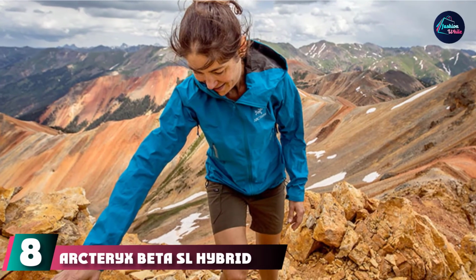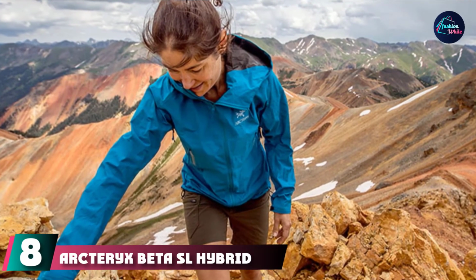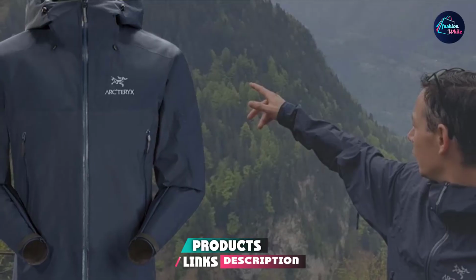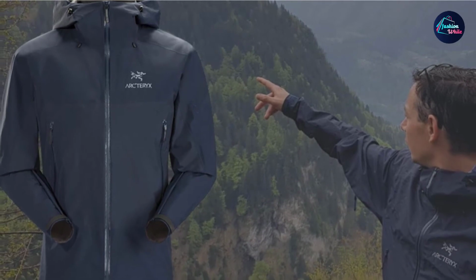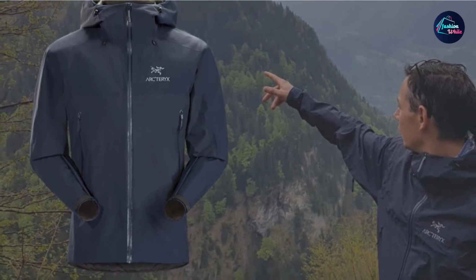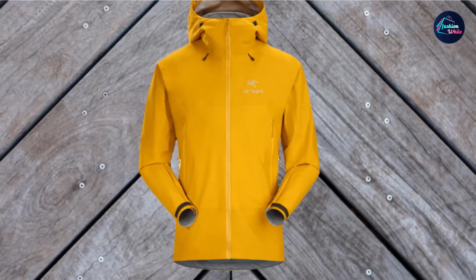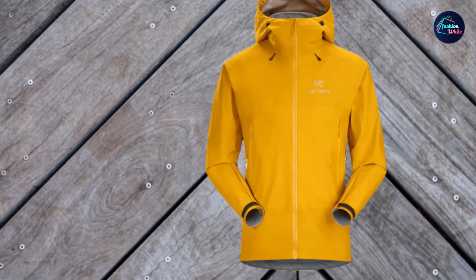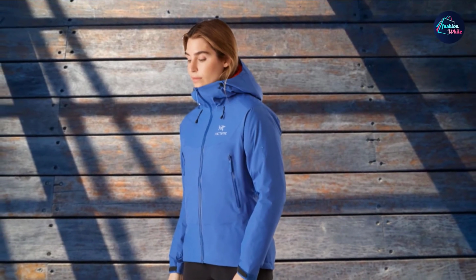The number 8 position is held by the Arcteryx Beta SL Hybrid. The Arcteryx Beta SL Hybrid rain jacket differs from the other rain jackets on this list by being a two-layer jacket. This does, however, not mean that the Arcteryx jacket is inferior in quality, as it is made of Gore-Tex Pack Light Plus fabric, which is lightweight, breathable, and waterproof. It is made with a mini ripstop construction to provide increased tear strength without impacting weight. Another benefit of this material, as the name implies, is that it packs very well by being highly compressible.